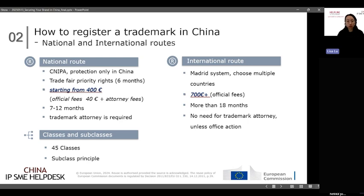And for the international route, it will be more than 700 euros just for the official fees. It takes 7 to 12 months to register your national trademark in China. That's the straightforward case. If there are any requirements from the Chinese authority, then it will take more time, of course. And for the international route, because it involves different organizations, it could take a little bit more time, more than 18 months. And again, a trademark attorney is required in the national route, but it's not necessary at the beginning for the international route.